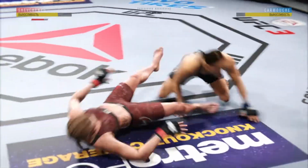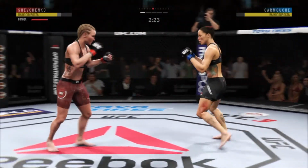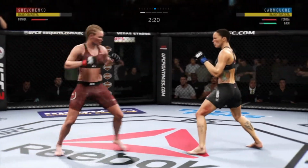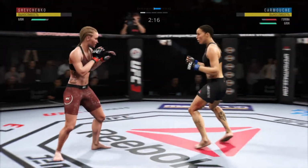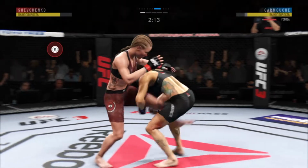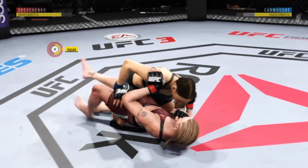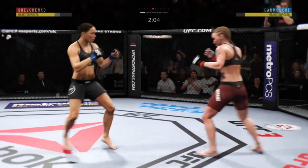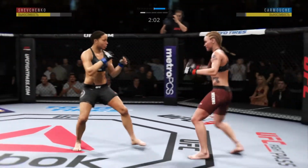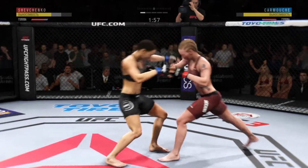Good entry by Carmouche. Big punch. Straight right hand, but she misses. Another takedown attempt here. Oh, she planted her on the canvas yet again. So another takedown. She's already landed several. And now they're really starting to pile up here, Joe. And I like the way she's shooting, too. Mixing up the single legs and the double legs, not telegraphing her shots. She's one of the better wrestlers in this division. And she is showing you all of that game here tonight.